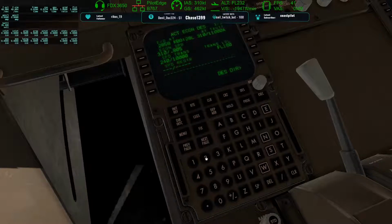Does 250. Let me see, is this start going to slow me down? Looks like I'm going to be holding 250 regardless of what that says.